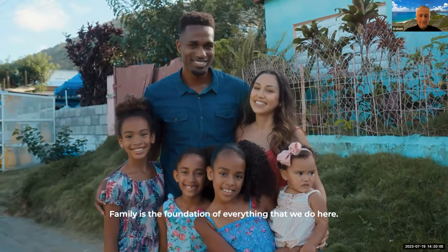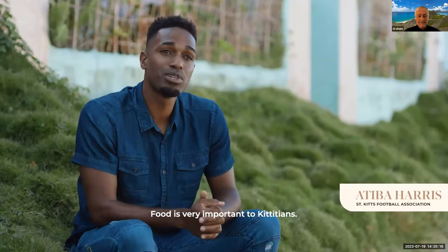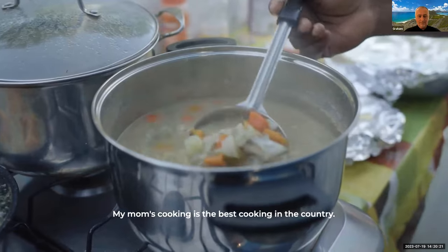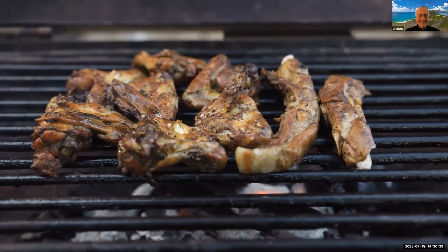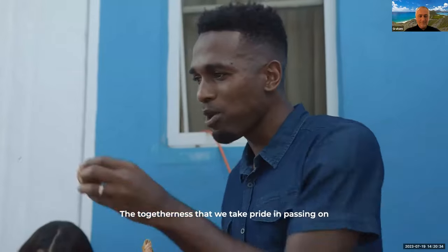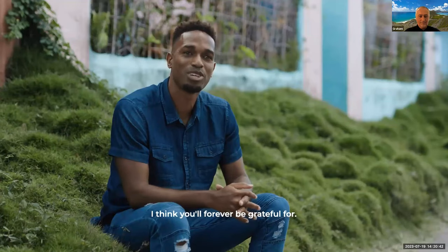Family is the foundation of everything that we do here. You'll find that right after a hard day of work, many families gather together. Food is very important to Kittitians. My mom's cooking is the best cooking in the country. She's very passionate about it. You can taste it in the food. It's bigger than the food. It's just the spirit, the togetherness that we take pride in, passing on the culture to the future generation, and something that I think you'll forever be grateful for.